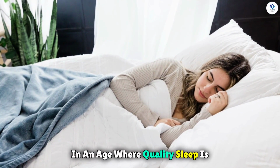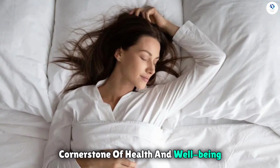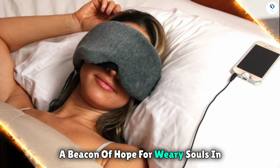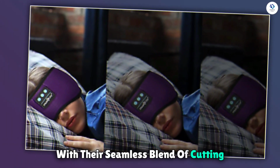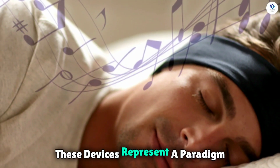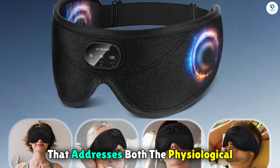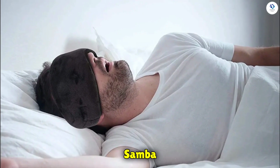In an age where quality sleep is increasingly recognized as a cornerstone of health and well-being, white noise sleep headphones emerge as a beacon of hope for weary souls in search of respite. With their seamless blend of cutting-edge technology and ergonomic design, these devices represent a paradigm shift in the way we approach sleep hygiene, offering a holistic solution that addresses both the physiological and psychological aspects of restful slumber.